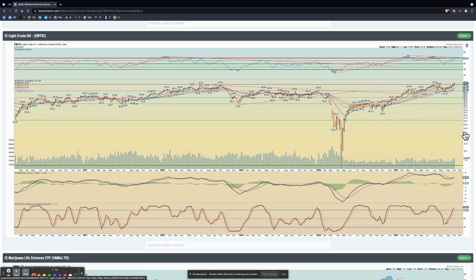All right, crude oil. So crude oil is breaking out once again. However, and this is a big however, notice where momentum is right now. It's not at breakout levels. It's not in the overbought territory at 69.1. That's critical because if there's a reversal here, that means crude oil can really take a dip.